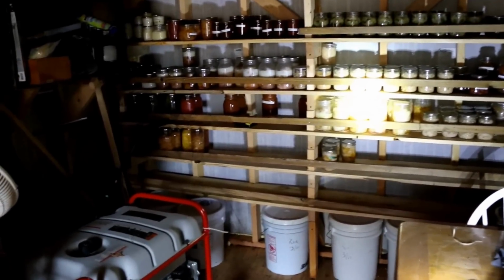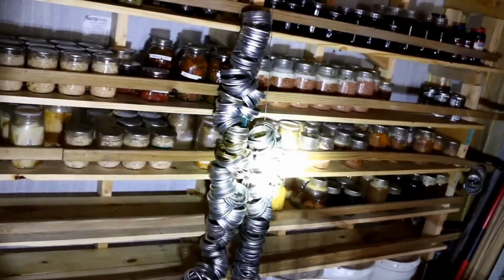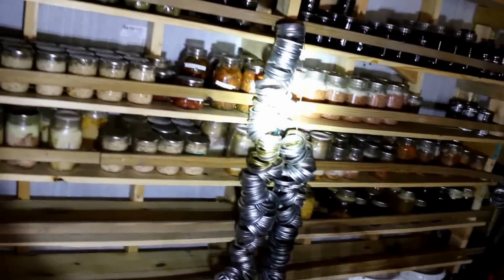Just get them clean. And while you're doing that, you're checking the seals and making inventory and figuring out what it is you still need to buy or replace from the year before. Got a light in here because it's pretty dark.